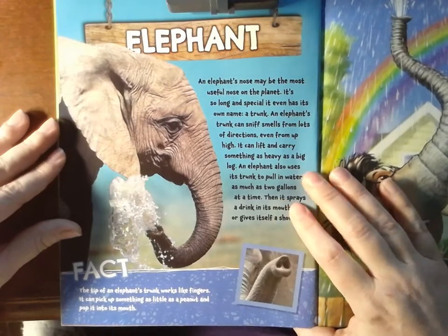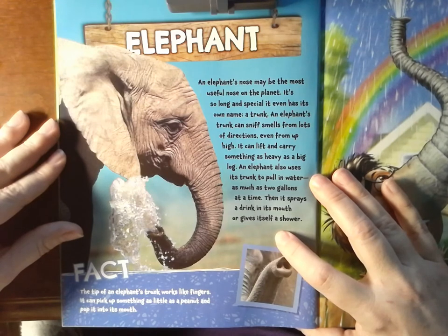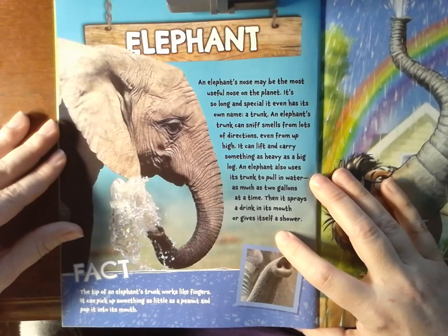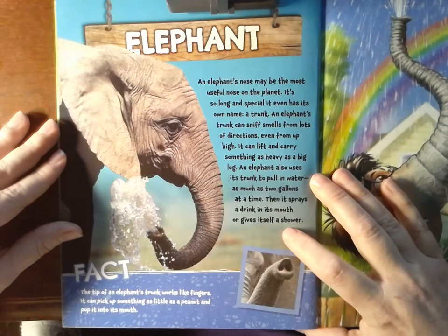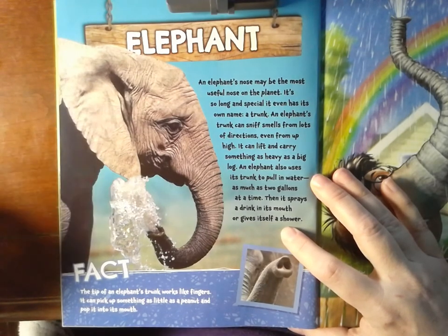Elephant. An elephant's nose may be the most useful nose on the planet. It's so long and special, it even has its own name, a trunk. An elephant's trunk can sniff smells from lots of directions, even from up high. It can lift and carry something as heavy as a big log. An elephant also uses its trunk to pull in water, as much as 2 gallons at a time. That's crazy. Then it sprays a drink in its mouth or gives itself a shower.